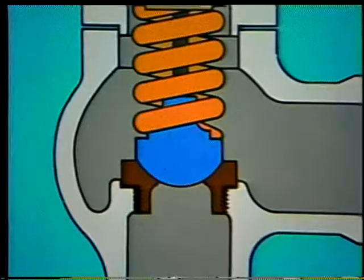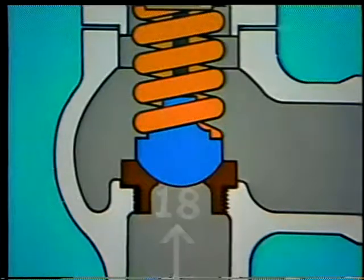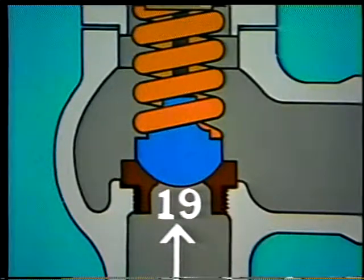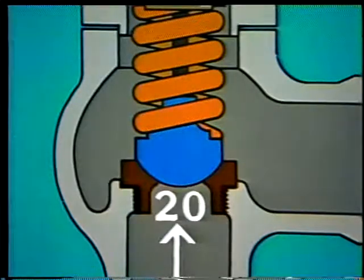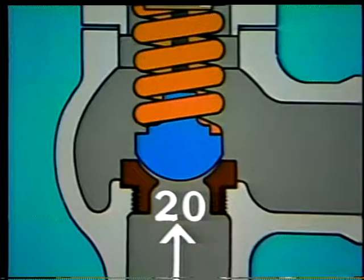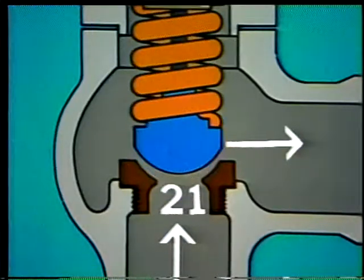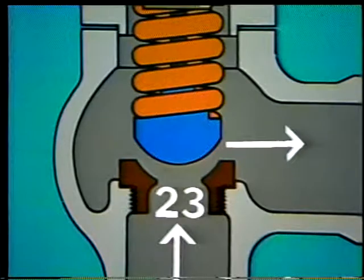Let's assume that normal system pressure for the system this valve is protecting is 18 psi, and that the valve is set to open at a pressure of 20 psi. When system pressure reaches 19 psi, nothing happens. Pressure is still at a safe level. At 20 psi, though, the system pressure pushing upward on the disc begins to overcome the tension in the spring. The disc begins to lift off its seat, releasing pressurized liquid through the outlet. At 21 psi, the pressure lifts the disc even higher, and as pressure increases, the disc continues to lift until it has risen as far as it will go.